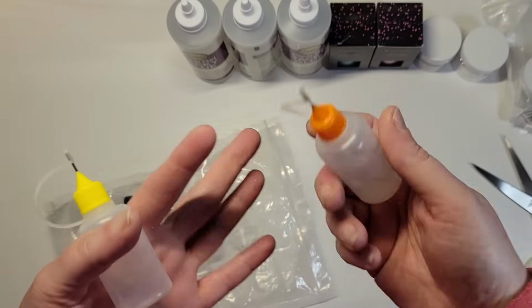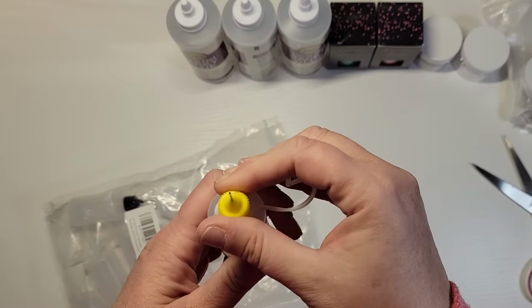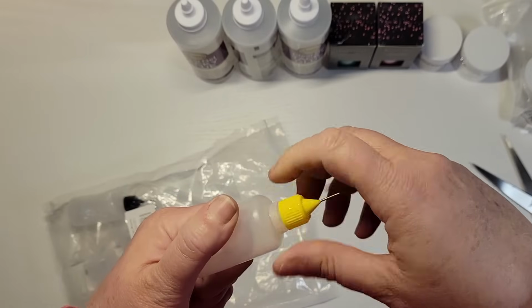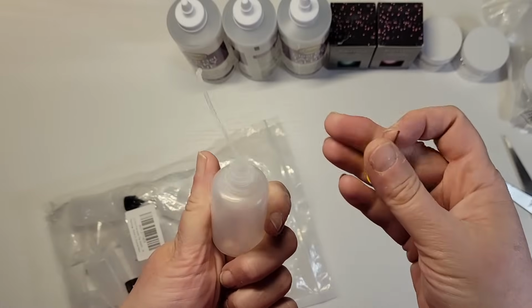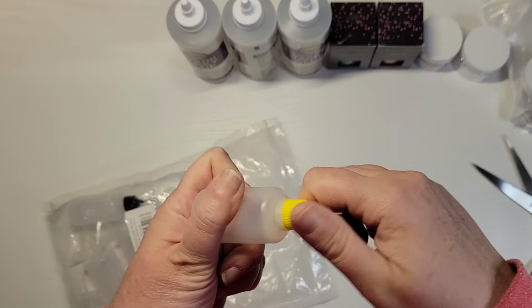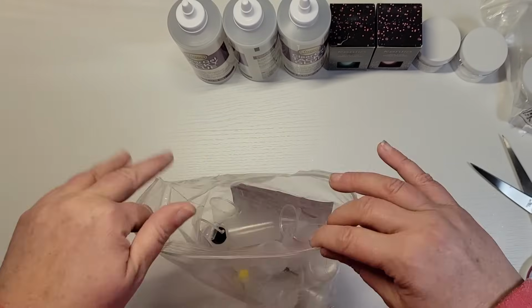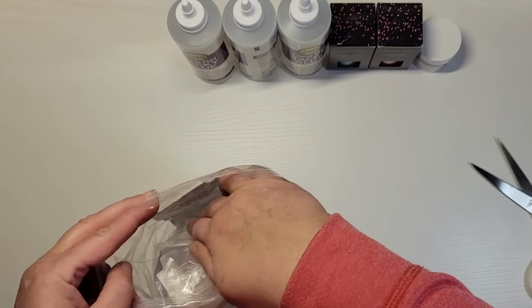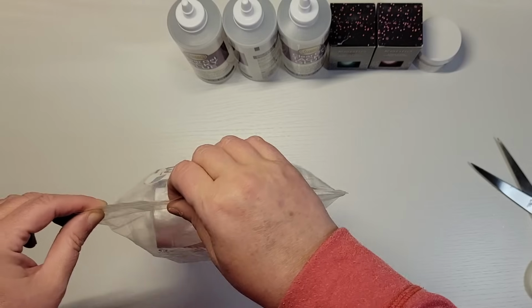I use it for my watercolors, but I thought this would also be good. Now I'm not sure if the glitter is going to come through such a fine tip, but I will try. I think as far as mixing in there, it could be an issue, but I'm willing to try it. Let's put it that way. So I think I'll put these jars in here for now, just to have them in one spot. So that's my idea on that.